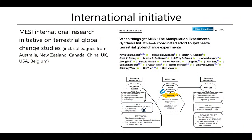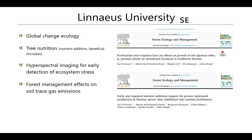It is collecting a huge database of manipulation experiments that revolve around terrestrial global change experiments. So it was a huge endeavor. We compiled multiple databases, and this is now ready to be used in all sorts of analyses, and a very exciting cooperation. And the second paper is in the pipeline.